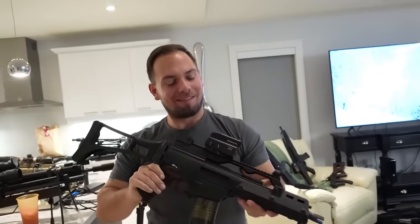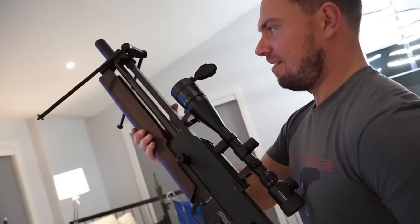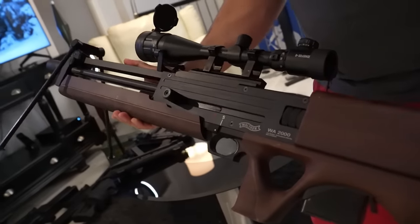That's how a real gun sounds. Heckler and Koch. Look and feel. This is all you want to do with this one. Look and feel. You don't want how it can shoot. Can something look so good but yet be so shite?